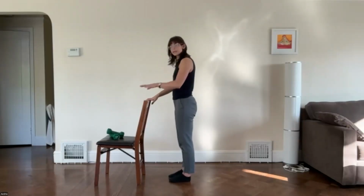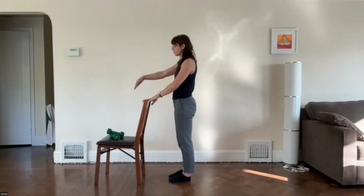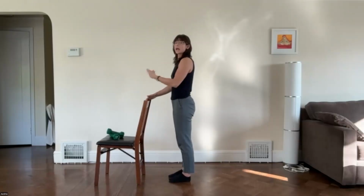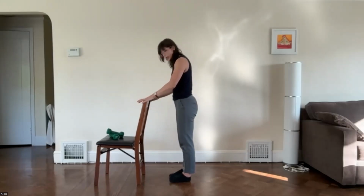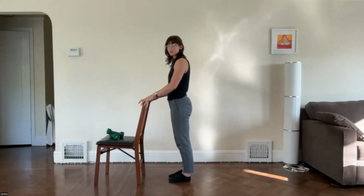From here, we're going into some heel raises. So we did some alternating heel raises seated. Now we're doing it in standing. It's a lot more weight on the body, so it's more challenging. All 10 toes face forward. Let your feet be about 6 inches apart.